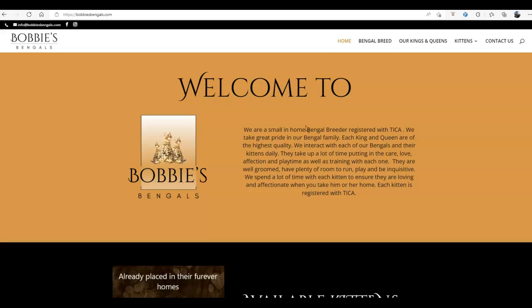And also making sure that the way your website is structured is in a way that you're going to rank for as many buyer intent keywords as possible. And all a buyer intent keyword is a search term that people type in on Google when they're looking to purchase a product or service. And that could be something like Bengal cat breeder, Alabama. Most people won't search that unless they're intending on making a purchase.